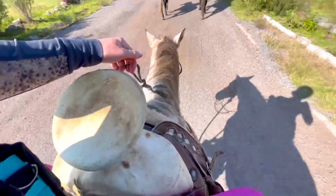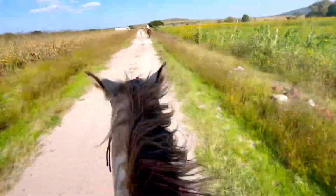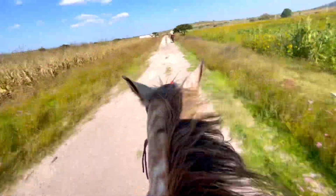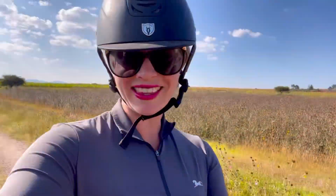At the ranch, we are riding in the Mexican charro saddles. They have a much larger horn, and that's pretty much used for roping. They're actually pretty comfortable, but it did take a little bit getting used to because you sit so much wider, and that just takes more adjusting. But I actually really do like them. This is so fun.